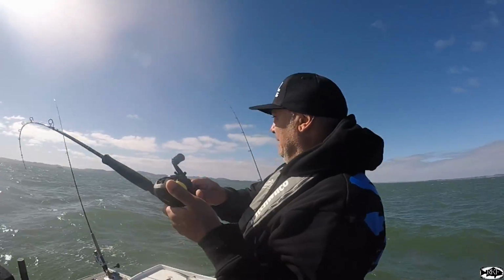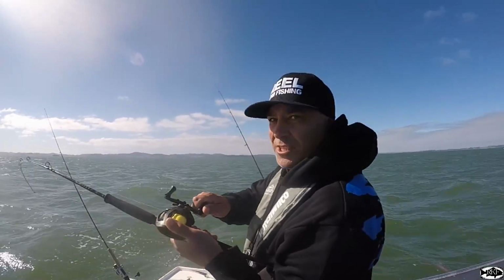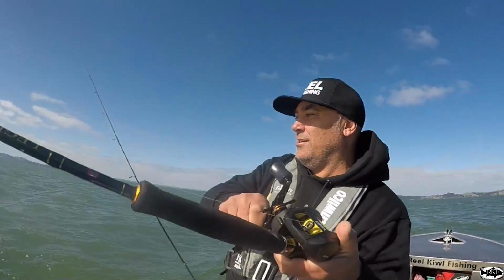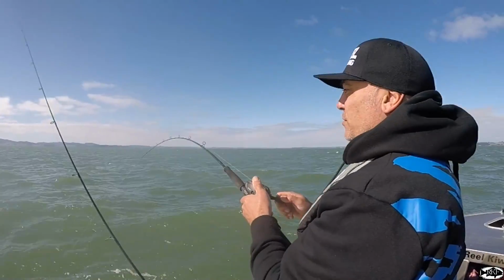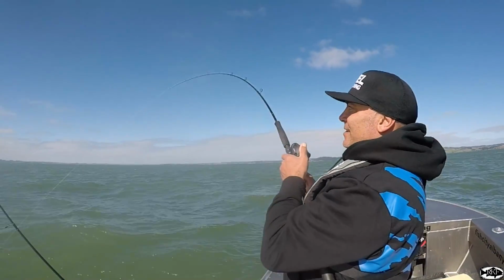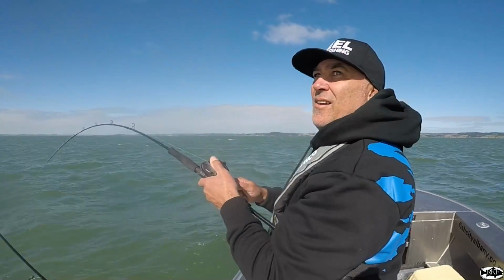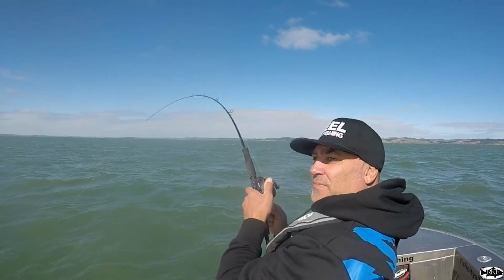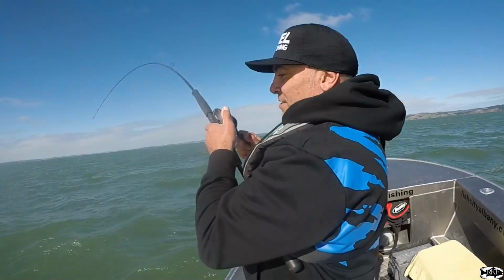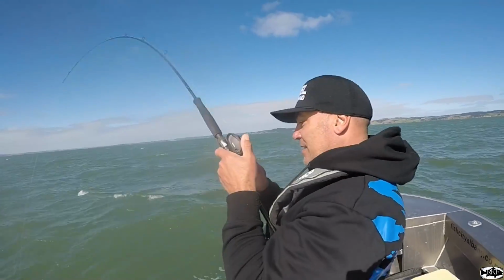Hooked up. Not sure what it is. Could be a nice snapper, hopefully. Try not to let this one go like Jen let hers go. Thought it was a gurnard at first, but it's behaving like a snapper. Could be a shark. It's a snapper, it's not a bad fish. It feels like a snapper actually. You can feel it rubbing across its teeth.